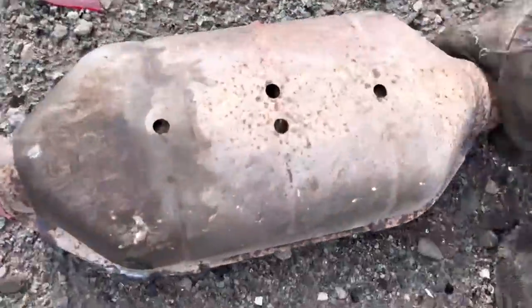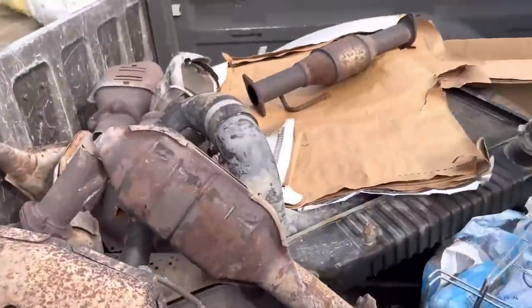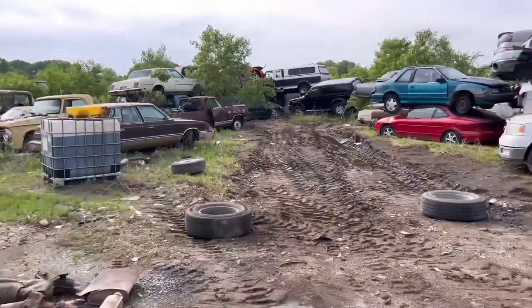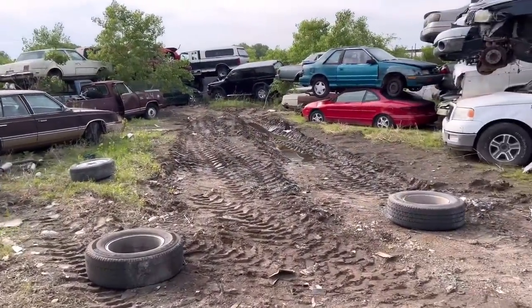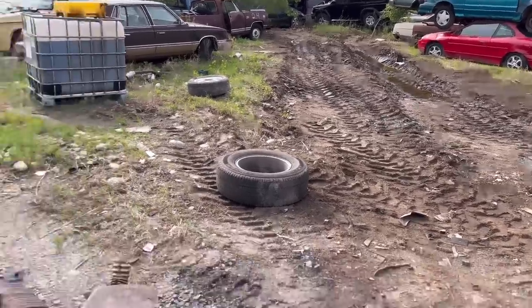I've just got a few converters laying in here, really not that many, probably about 30 or so. Ones I just pulled off. Got a few laying over here. I was trying to work on cleaning that pile out, but with that rain we got the other day, I'm gonna have to wait probably till next week to get that cleaned out.